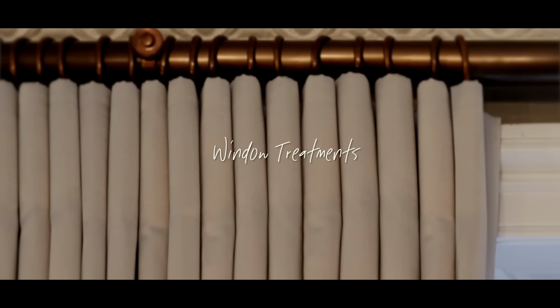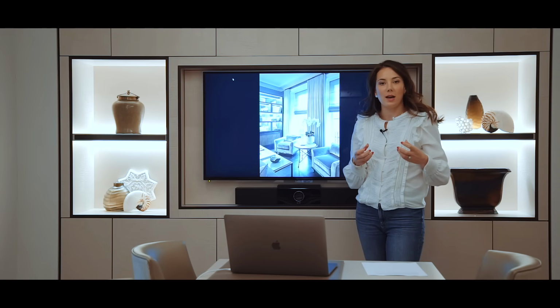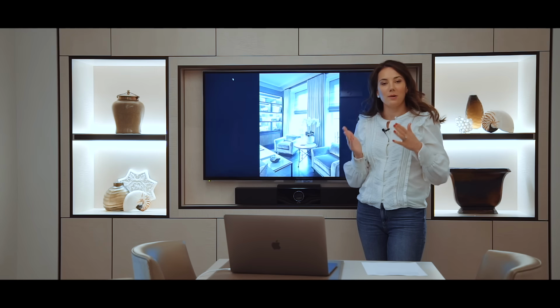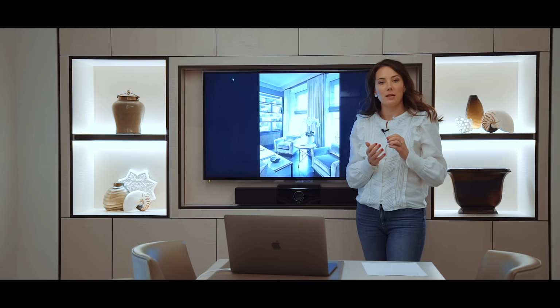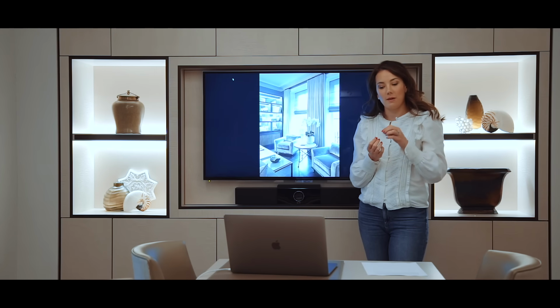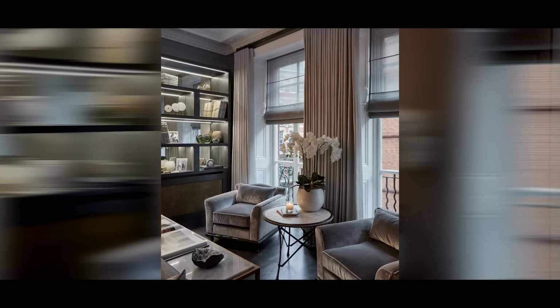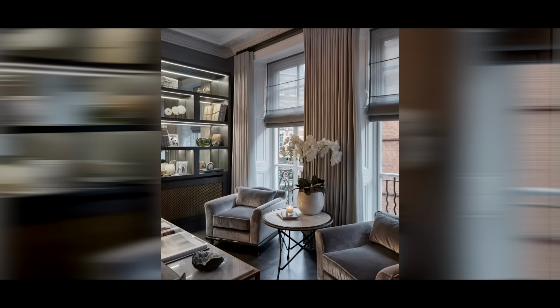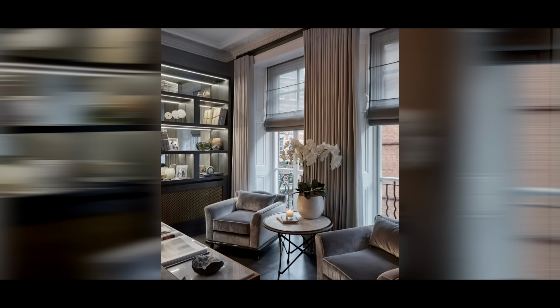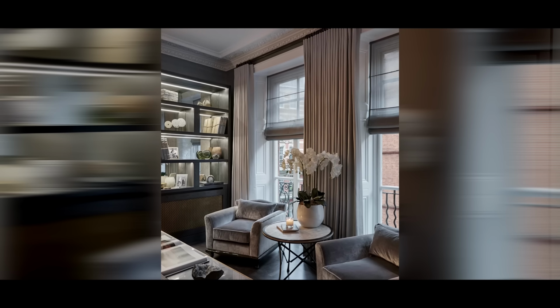Window treatments are really, really important when it comes to your interior. If you have a small space, you do not want to have bulky curtains that block out the natural light, that take up a lot of floor space. So what you need to do is think really carefully about what kind of material you use. You want to opt for a fabric that's going to drop very neatly and fold very neatly. You don't want a big puffy curtain that's going to take up loads of floor space and is going to encroach across your window, because that's going to make your windows feel smaller, your room feel darker, and you're going to have less floor space.